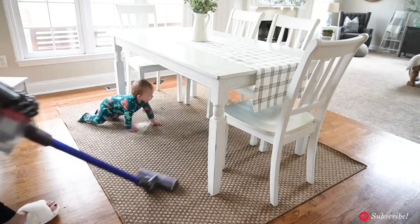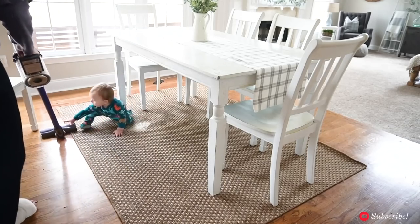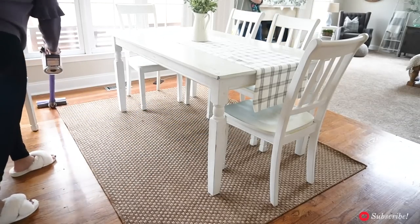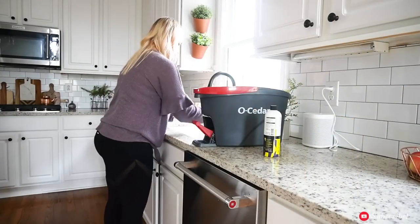And then I realized while I was cleaning up the table, there was a spill the night before I forgot to clean up. It was just baby oatmeal, and so I needed to vacuum the rug really well, and then once I'm done with that, I'll go ahead and mop the floors.